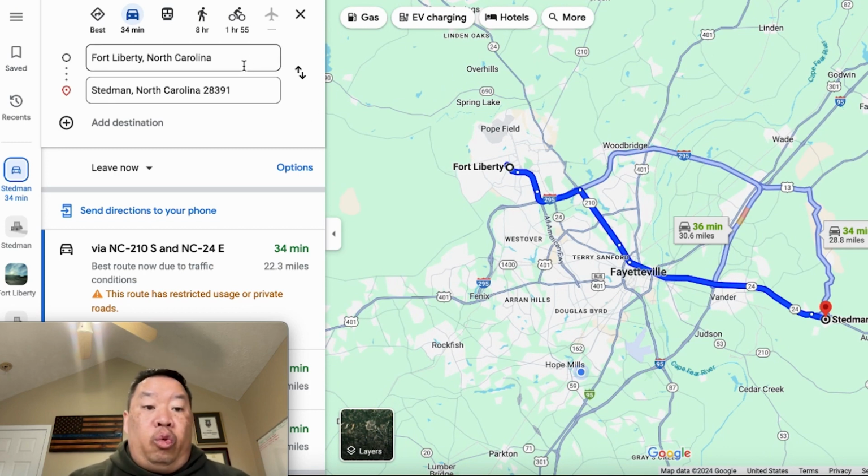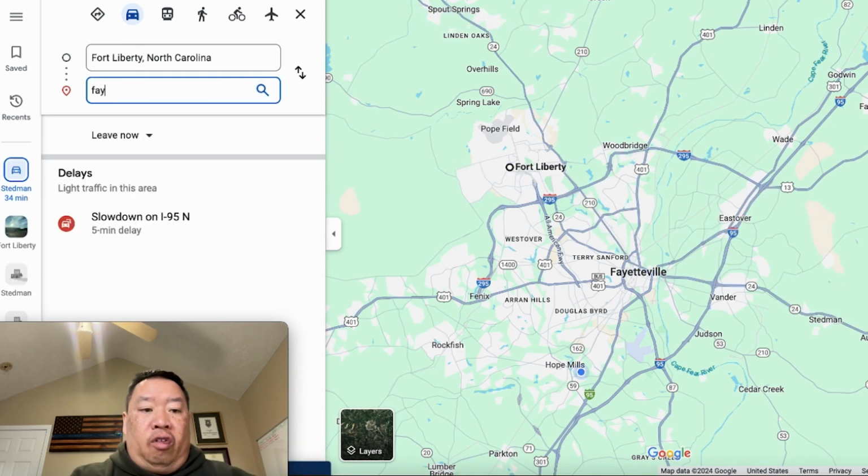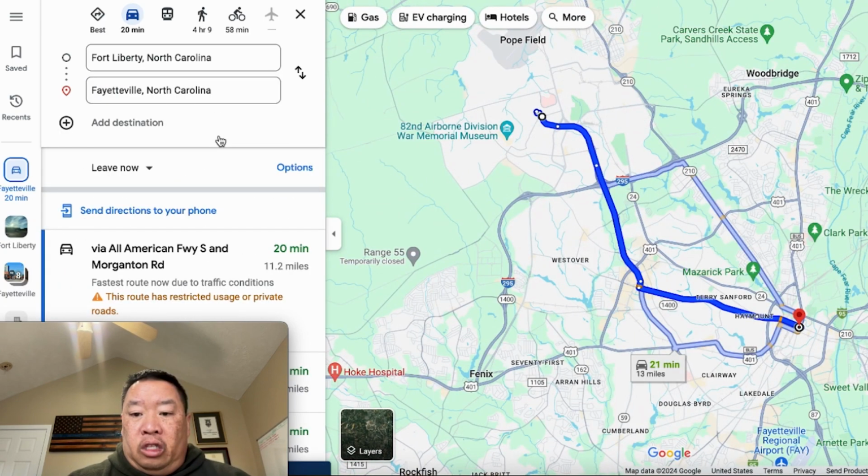Now, if you really want to be close to the base, we would do Fayetteville. Just to throw it in there, it's a pretty good size city. This is the heart of Fayetteville. From downtown all the way to the base, you're looking at a 20-minute drive.